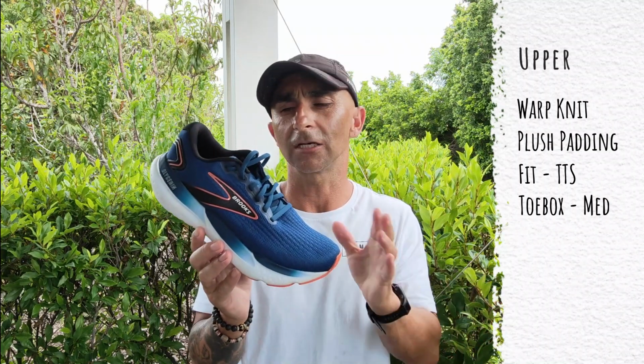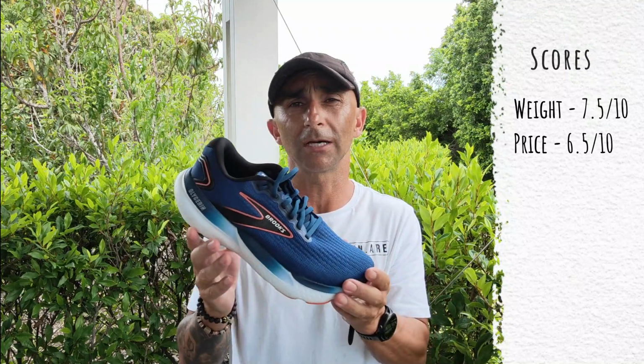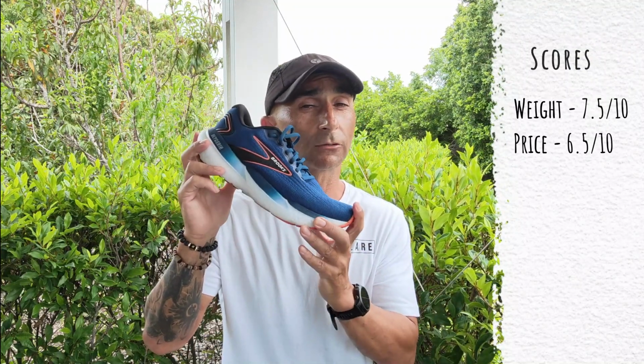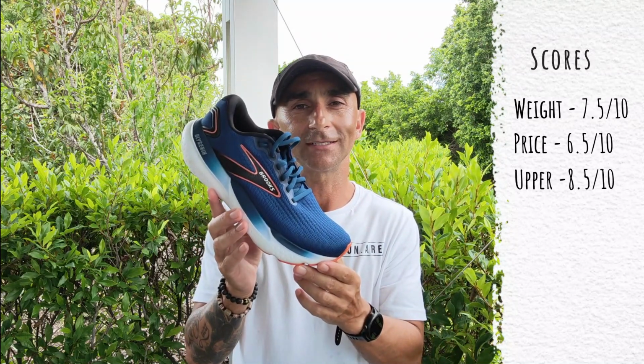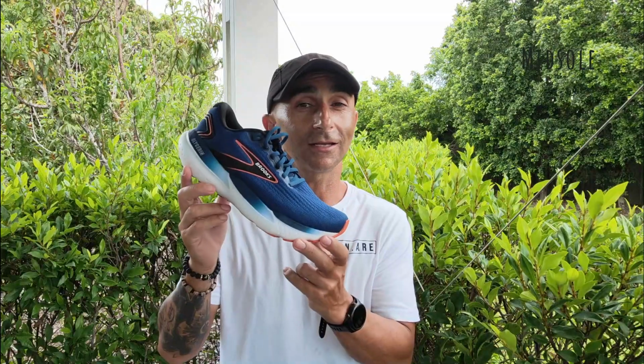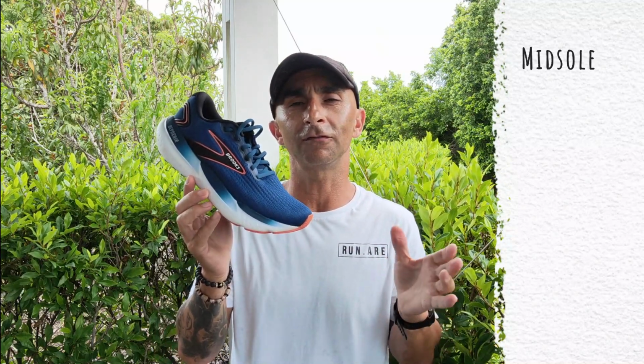Stepping comfort is amazing. Overall comfort of this shoe is amazing. So all in all, this is a great quality upper. My only issue being the breathability. 8.5 out of 10.